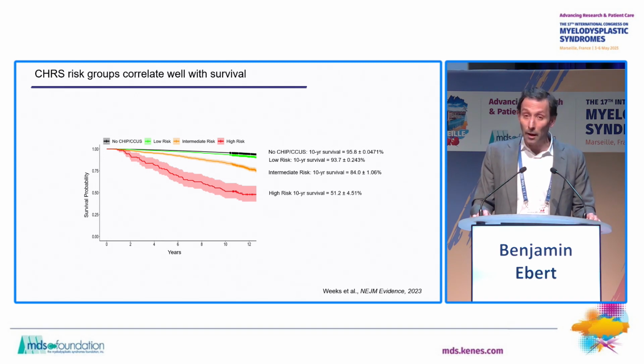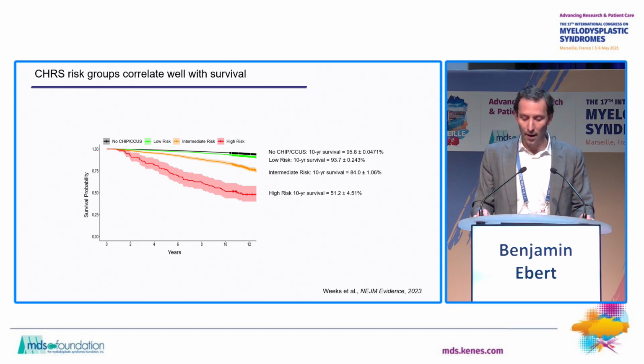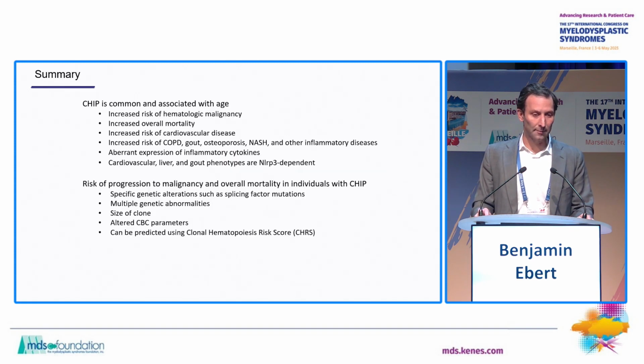And much of this is independent of the diagnosis of a myeloid malignancy, further indicating that there's a variety of morbidity and mortality associated with high-risk CHIP and CCUS that is not associated with at least a diagnosed myeloid malignancy, and we're seeing this in a variety of cohorts as well, including cohorts from Luca and from the Dana-Farber of CHIP and CCUS patients and other large cohort studies.